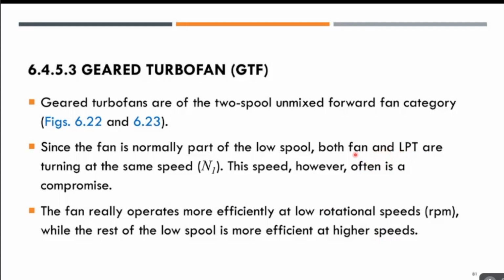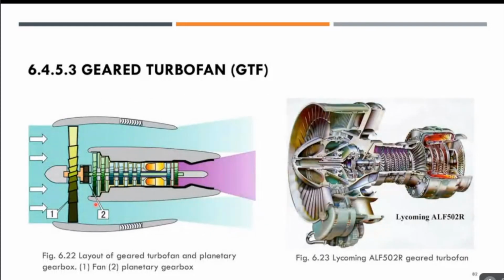The low pressure turbine, low pressure compressor, and the fan are connected through a shaft. But the fan will work more efficiently at low rotation speed. So this requires a complex gear system to ensure that the fan is rotating at a lower revolution per minute compared to the low pressure compressor and low pressure turbine. You can see here, this is the fan blade and this is the planetary gearbox. We will look at how it looks in the actual case.